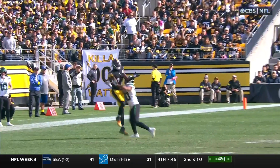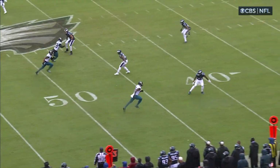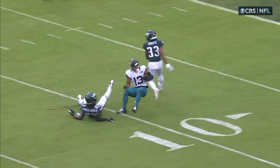You know, Michael Carter, there's nothing. Well, the first play is there's Kirk in the slot, and they're going to run him down the field and let him get open. You got a little eye candy in front. Philadelphia has confusion in the back end. Josiah Scott allows him to get.